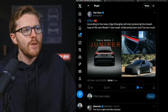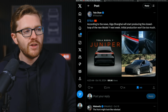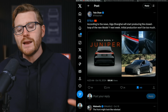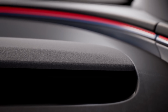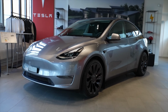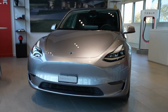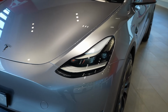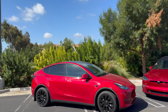And then the timeline exploded over the last couple of weeks, and really over the last couple of days, where we had very credible Tesla insiders and analysts overseas saying that Tesla was going to begin Model Y production in a limited capacity at their factory in Giga Shanghai. They were going to do a closed loop in there, so no phones or cameras or tech allowed because this is top secret. But Model Y production, the Juniper refresh, was going to begin now. And for a couple of days, this was just speculation until we started to see some photos.